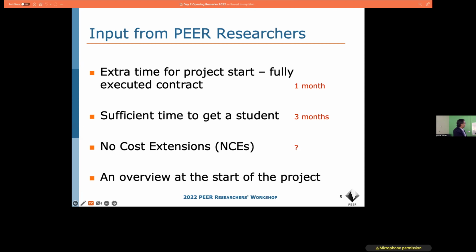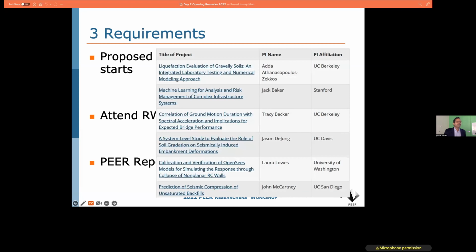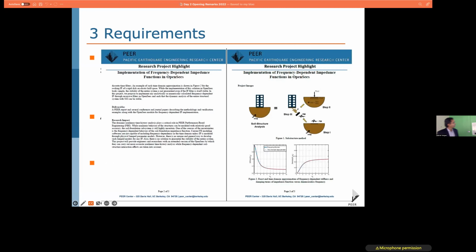Okay. So then people wanted a bit of an overview. What is needed from us at different times? And so I'll just summarize this. We may have a Zoom call with all the new awardees each year going forward, but we want a proposed research summary at the beginning of the project. And if you go to our website, you will see the title of the project, PI and affiliation. If you see a hyperlink under the title, that is a proposed research summary. You click on that, it will lead you to a 2-page document, a figure and some description about what you're planning to do. Okay. This is needed to get the project going.